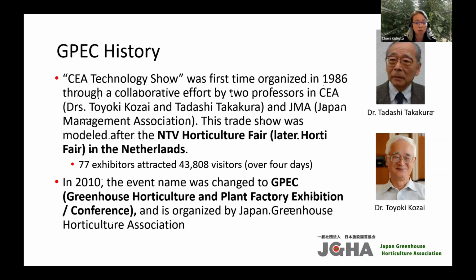But the first one had only 77 exhibitors, but attracted more than 40,000 visitors over 4 days. So it was quite exciting, I can tell just by looking at the record Dr. Tadashi Takakura shared with me recently.